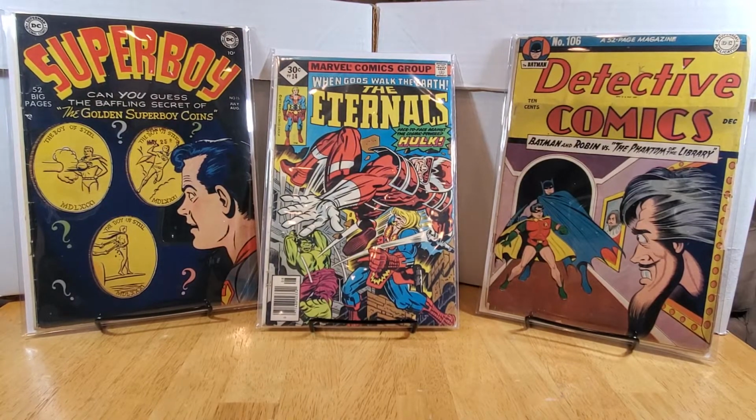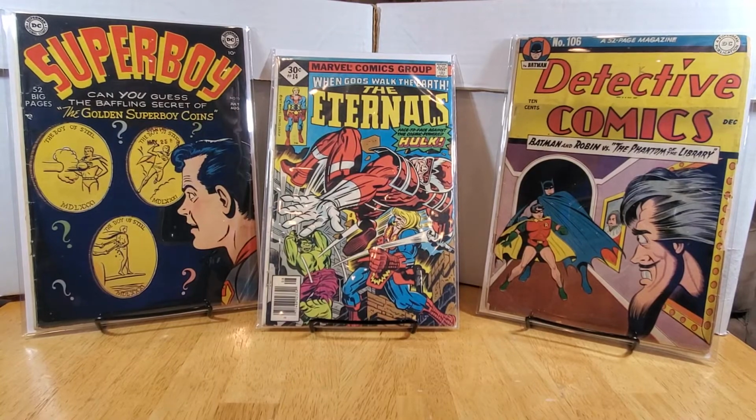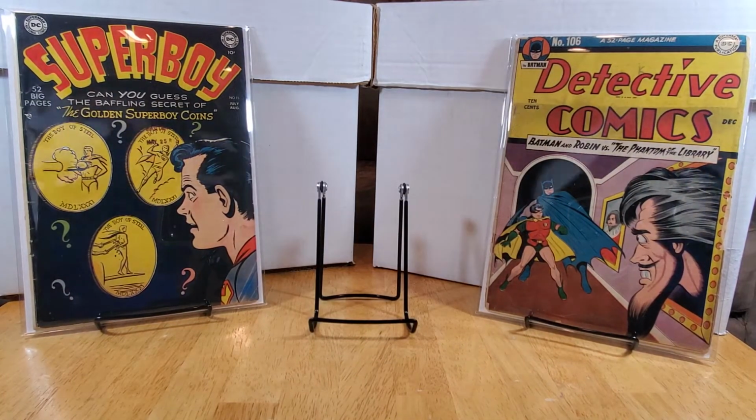This one's not my favorite of the Kirby covers. It kind of looks a little sloppy to me, honestly. And it's in rough shape, but for a buck, I think I was missing it. So definitely happy with that as a placeholder.